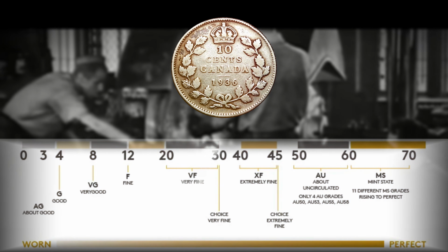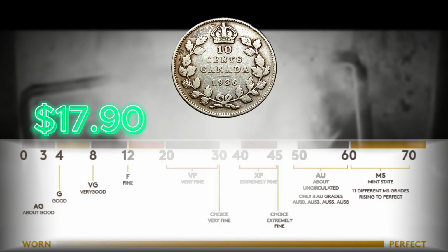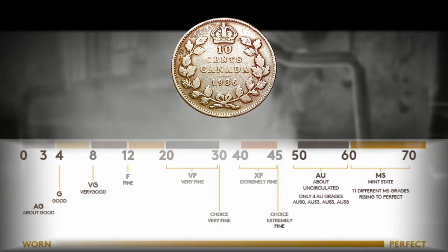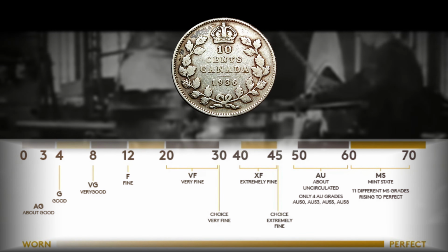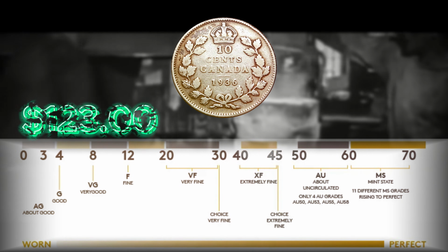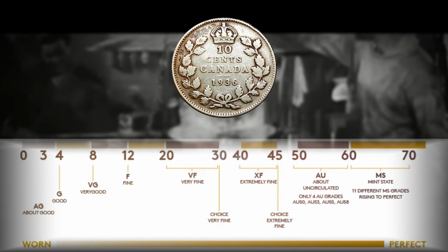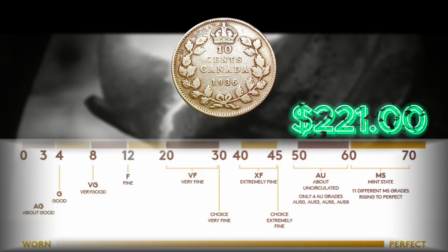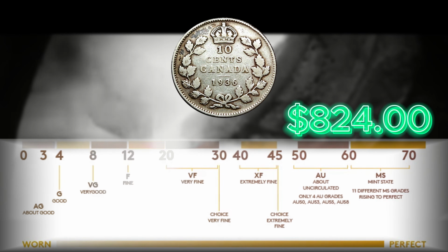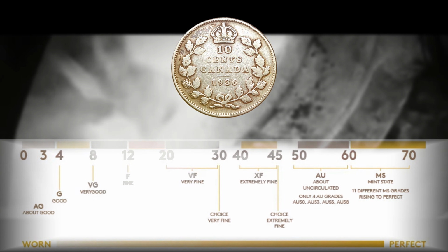But the 1936 bar can be worth around $17.90 for a VG8 example. That isn't right at the bottom, but it is almost at the bottom of the grading scale. It can be worth around $123 for an AU50. And then as we start to get into the mint state region, it can be worth around $221 for an MS60 and around $824 for an MS64, which is the highest graded listed example on coins in Canada.